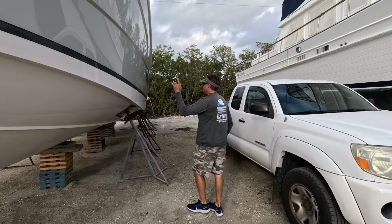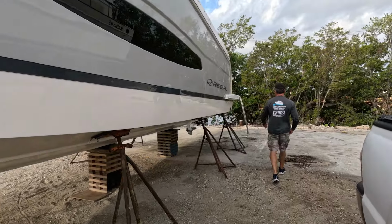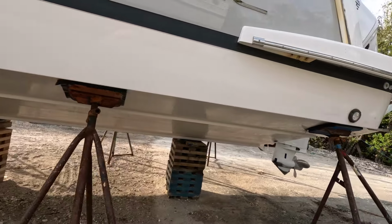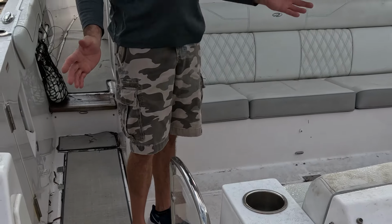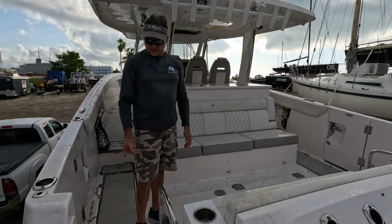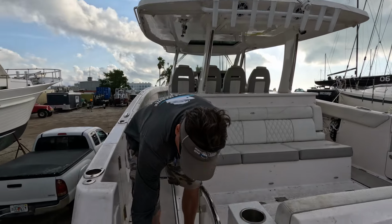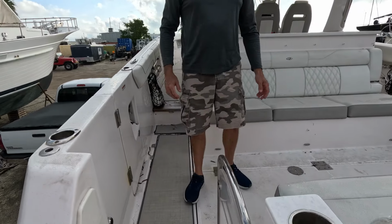So let's hop up top and we'll get a look at everything up topside. Amazingly, not much fiberglass damage or anything here on the boat, which is kind of surprising too. They did a nice job salvaging it. So you can see the boat is filthy. Really the best thing for this thing would have been to get a really thorough freshwater pressure wash, getting all the little cubbies, openings, things. You can't really ruin anything because it's already all ruined as far as electrical goes. But there's still some stuff that could be saved if they wanted.